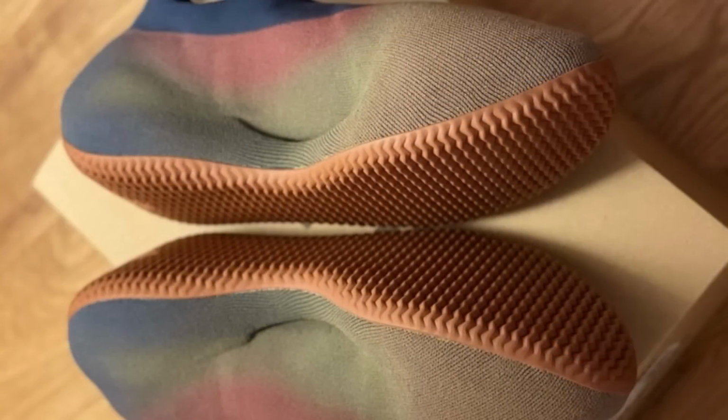Now, on top of the Quantum, we also had a release that kind of nobody was talking about. That's the Knit Runner Fade Indigo. Once we saw the official images, the joints definitely reminded a lot of people of the recently released Knit Runner Fade Azure. Turns out once we got these pairs in hand, they definitely look crazy.